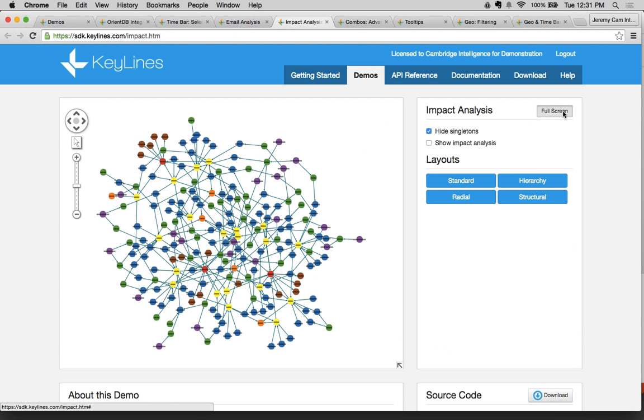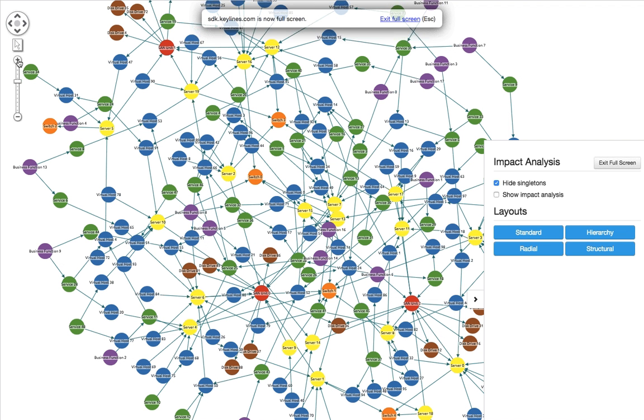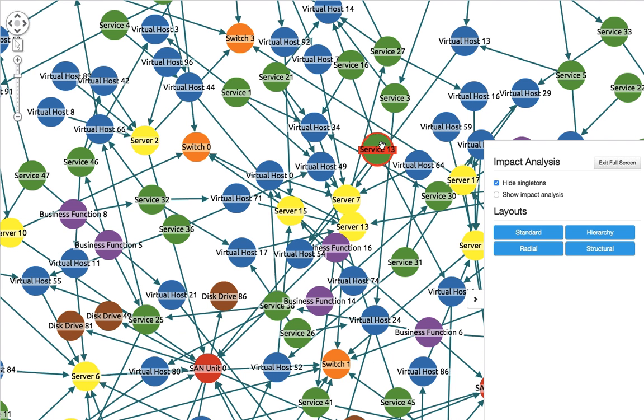Now, Luca mentioned also that a core use case for OrientDB and a core use case for KeyLines as well is in visualizing physical networks, computer networks, complex systems of servers, networking infrastructure, and so on. So this data set here consists of exactly those types of components: servers, virtual hosts, services, and here we mean services in the sense of different software services, servers, and more.